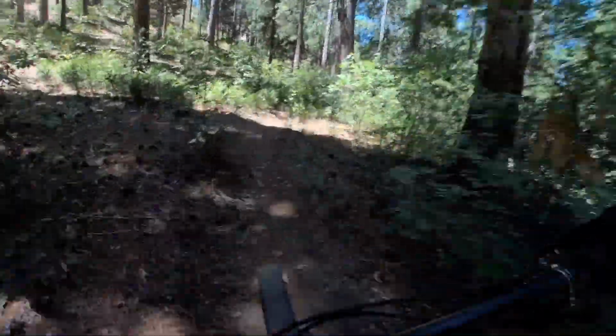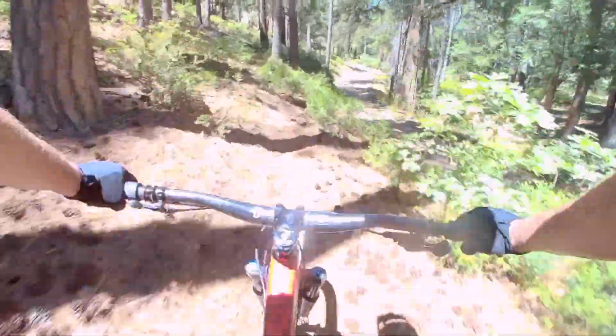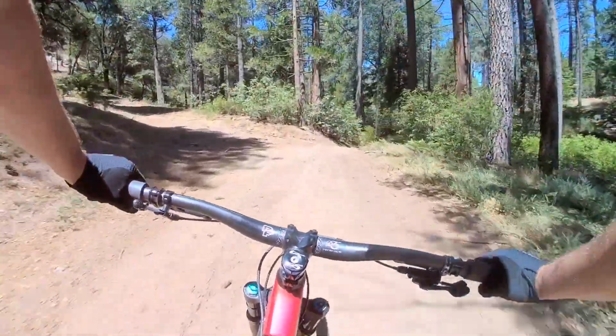That's a tight one. It's so cool the level you're at when you're riding. You go from alpine forest to rocks to like a desert feel.